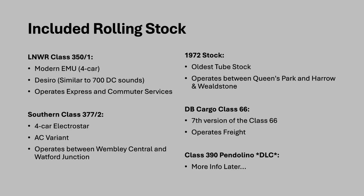As for the 1972 stock, this is the oldest piece of rolling stock on the London Underground network, I believe, and it will operate between Queen's Park and Harrow and Wealdstone, so a lot of the services that we already have in Bakerloo line should port over to the West Coast Main Line South.